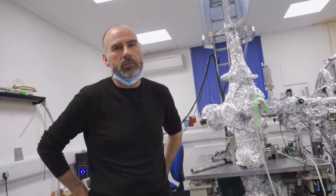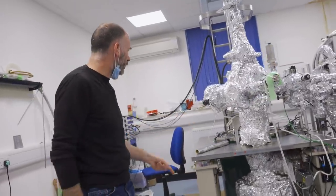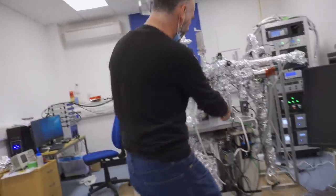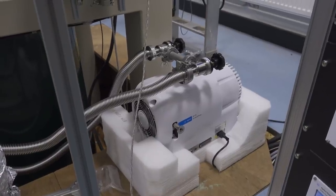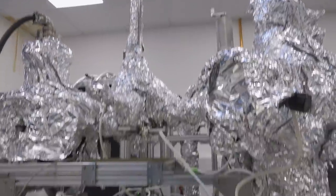Where does the water go? The water gets pumped away by the pumps, basically by turbo pumps. There are pumps down here, which are coming along these tubes and then out the exhaust of this pump down here. So it just gets all pumped away.